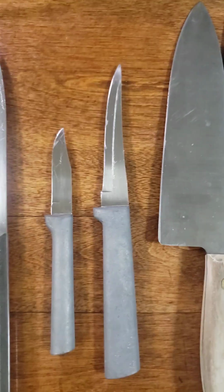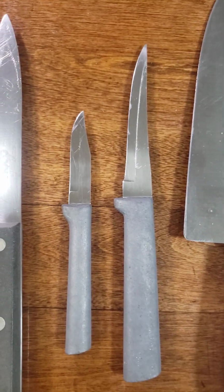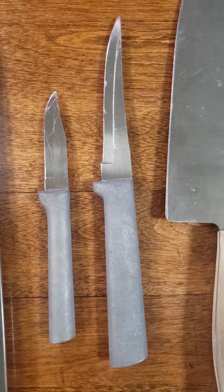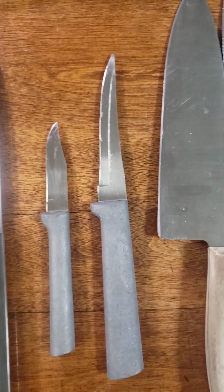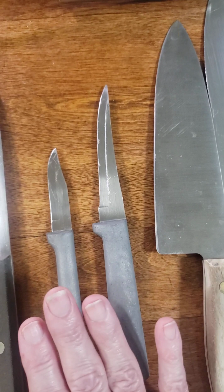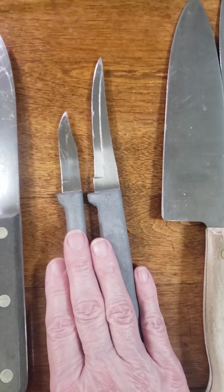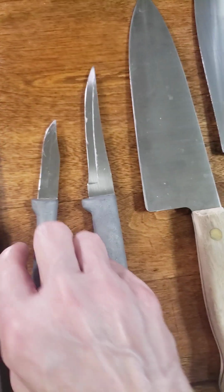Now, I have had these knives for probably 30 years. I bought them a long time ago at an Amish grocery that was in my neighborhood. And I have some scary but true stories with these knives. And this is a reminder to please, please be careful when you're in the kitchen. So we'll start with this one.